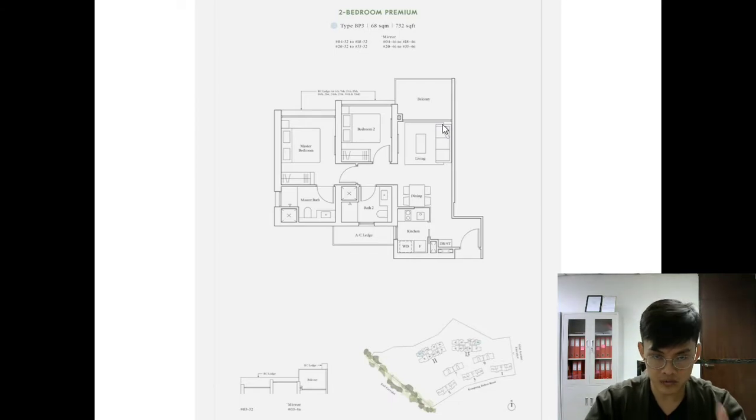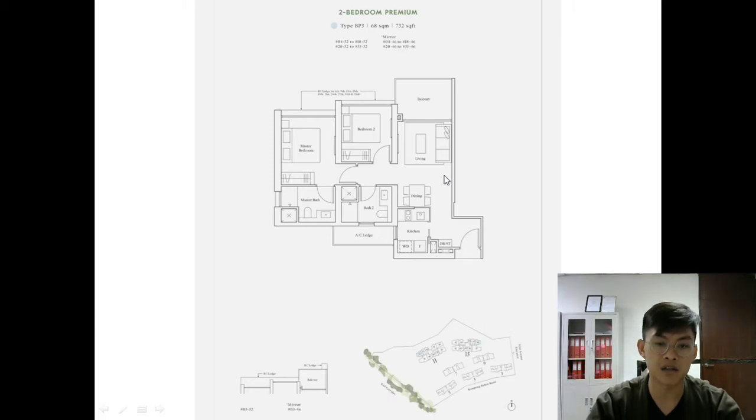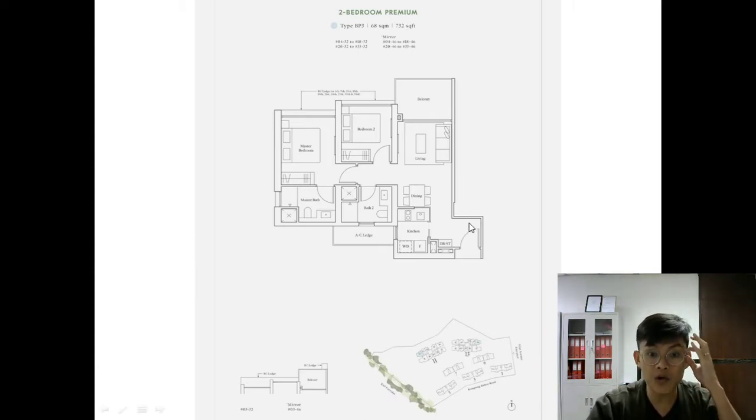But having said that, you can see that in total there are three different layouts and three different sizes altogether. This is the biggest size of all. You can see here that the space overall went into this area where you come in from your entrance, and then you have a so-called enclosed kitchen. This is also one of the key differences, that you have an enclosed kitchen, and then you have a dining. Once again, you have your living.